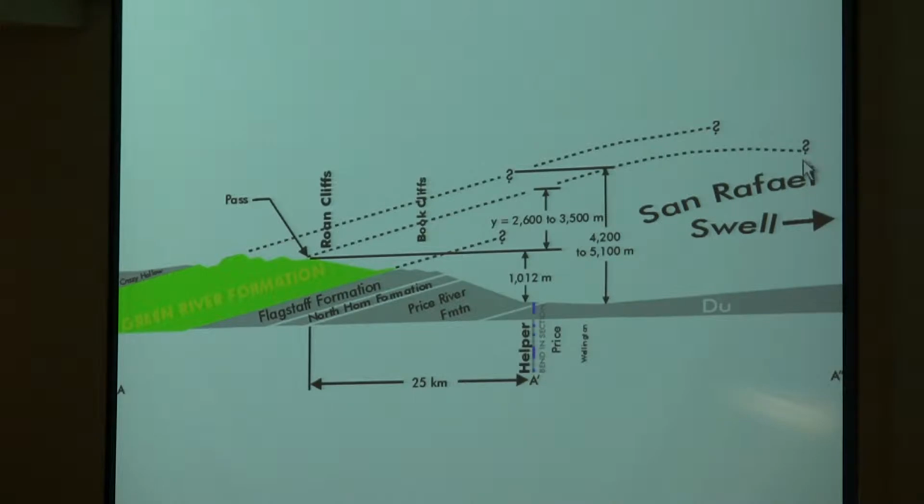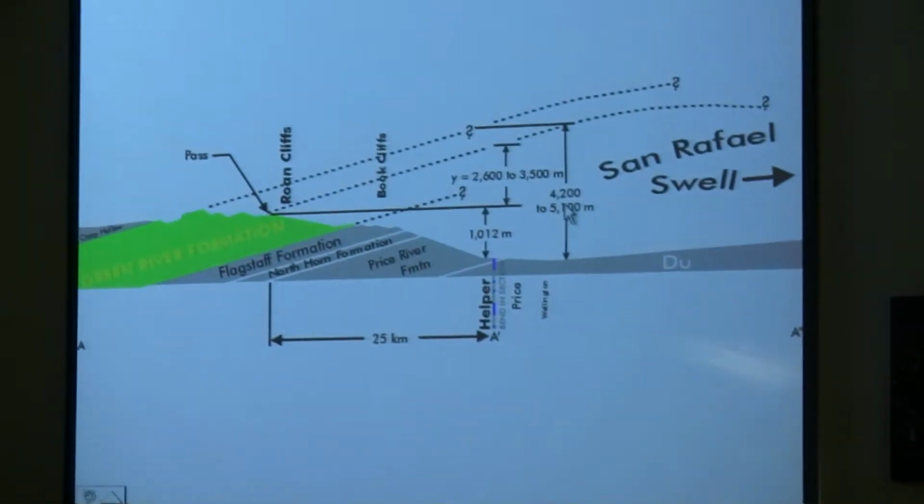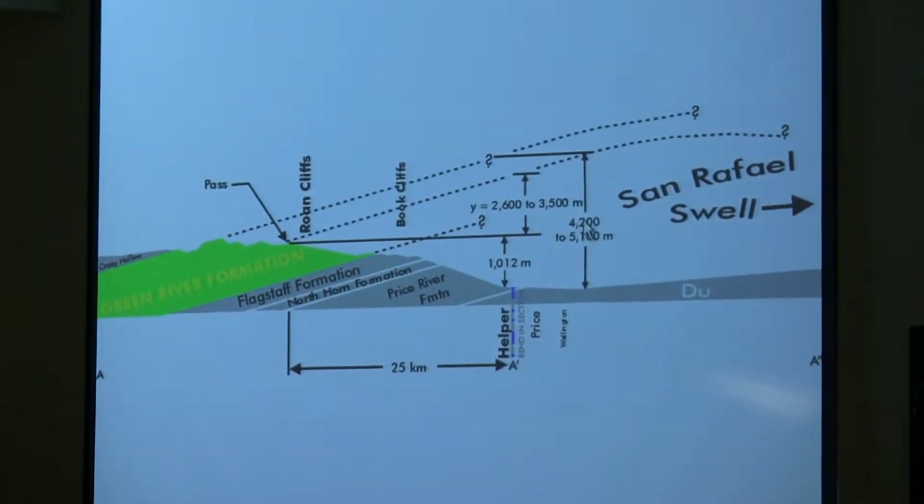And I put question marks there because anytime you extrapolate over there, you don't know whether it was the same thickness or thin, but we'll assume the same thickness. So based on just trigonometry, I calculated that there's anywhere, depending on the angle of the strata, and I estimated 6 degrees to 8 degrees tilted to the north. I used a Brunton compass for this, by the way. So the average erosion is 4,200 to 5,100 meters, about 18,000 feet of erosion over the San Rafael Swell there in central Utah.